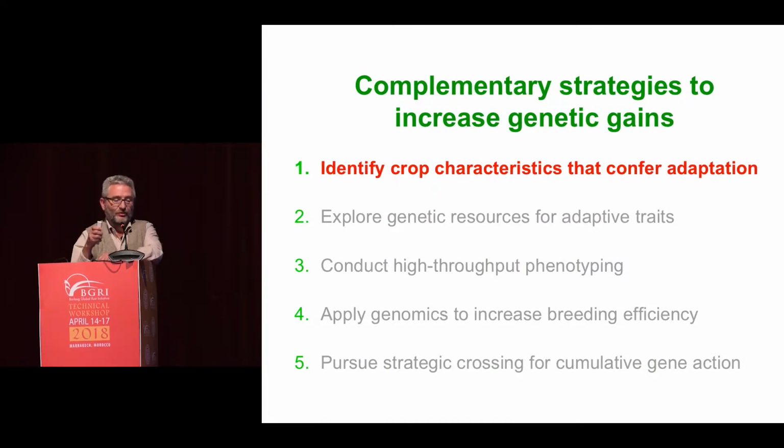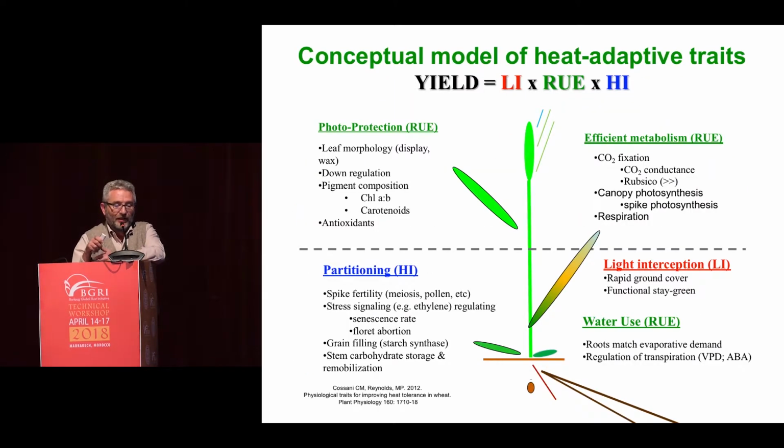So starting with the first one, identifying crop characteristics that confer adaptation. Here's a set of traits that we essentially can confer heat adaptation.